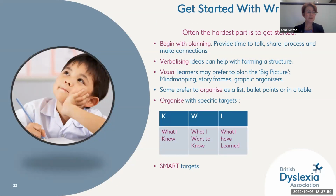Okay, so our learners may have lots of ideas, but when it comes to getting these down on paper, then a multitude of barriers may be experienced. It's often the hardest part is just to get started. So what can you do? Begin with planning, provide time to talk, share, process and make connections, talk it through. Verbalising ideas can help with forming a structure. Our visual learners might prefer to plan the big picture using mind mapping, story frames or graphic organisers. But some prefer to organise as a list and think in more of a linear way about the information they've got. They can find mind mapping too busy.